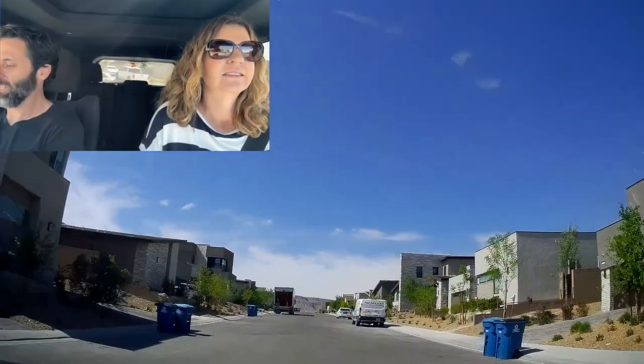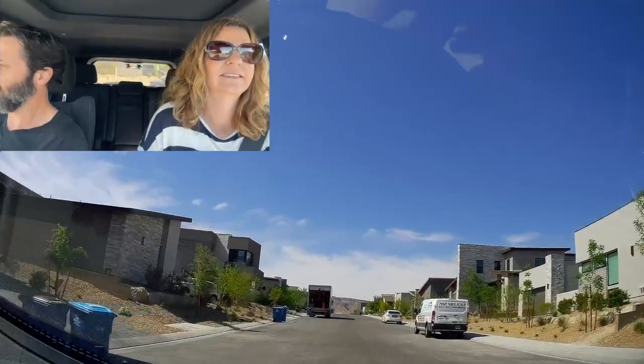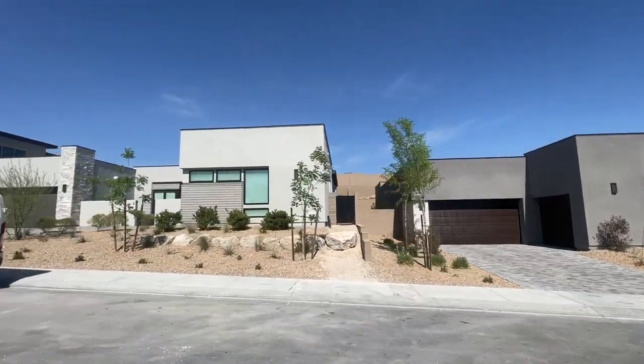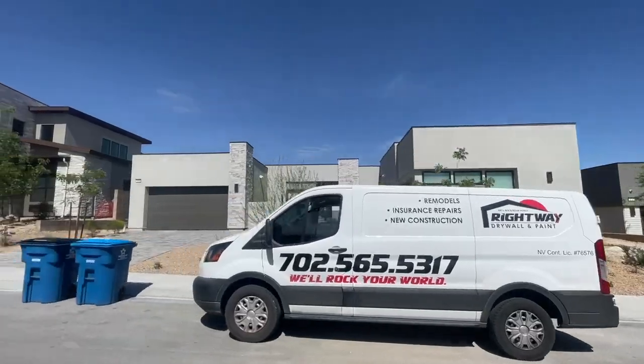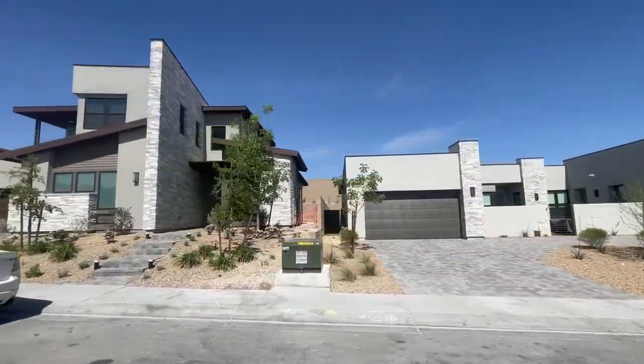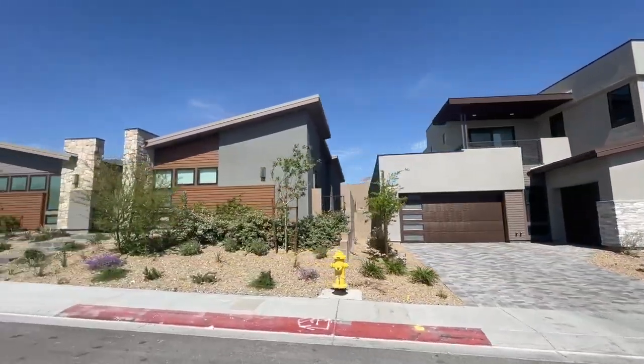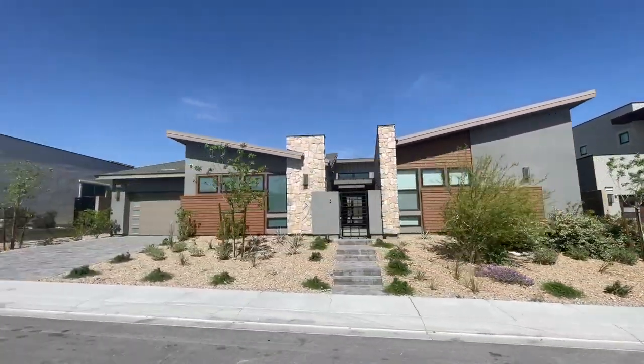Here we go. I can get this. Alrighty. First trash day again. Look at that one. Wow. That is so cool. Love the wall. Architectural design. Look at this cool one too. Wow.